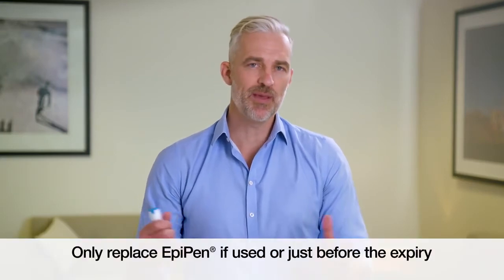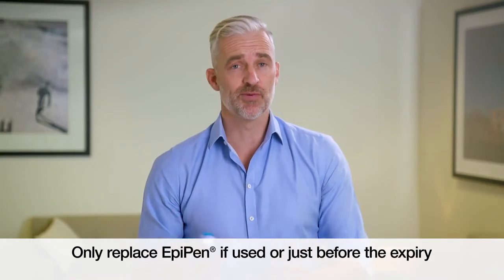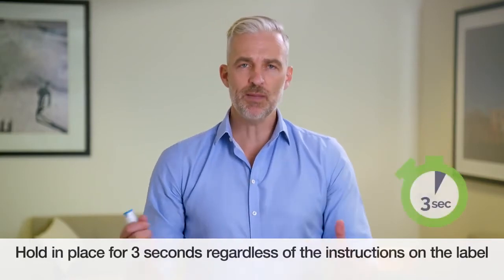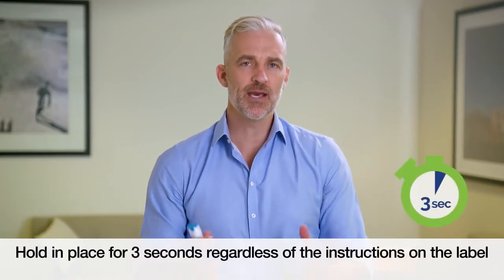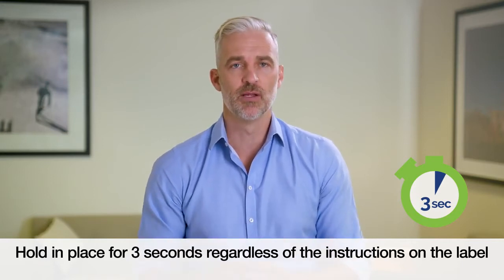The changes relate to how long to hold the EpiPen in place. If you have an EpiPen with a 10-second label, you do not need to get it replaced. EpiPen autoinjectors only need to be replaced if used or just before the expiry date. All EpiPen autoinjectors should now be held in place for 3 seconds, regardless of the instructions on the label. If you do forget and hold your EpiPen for 10 seconds or massage the site, it won't affect the way the EpiPen works.